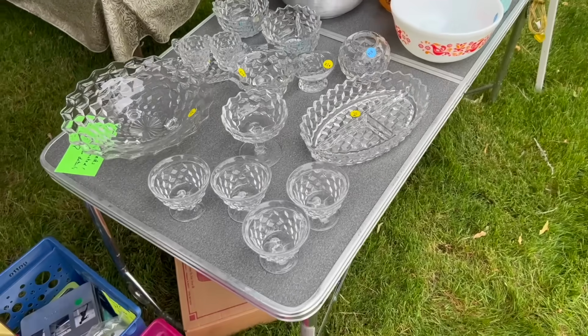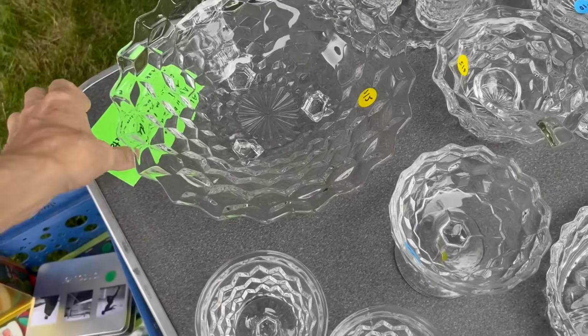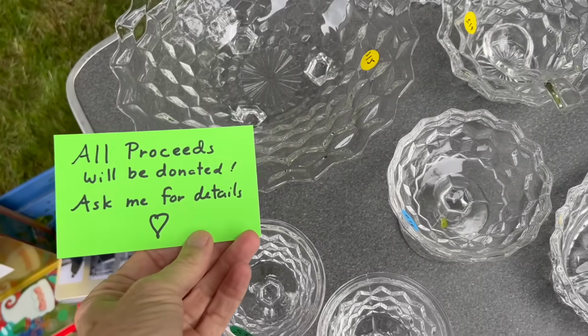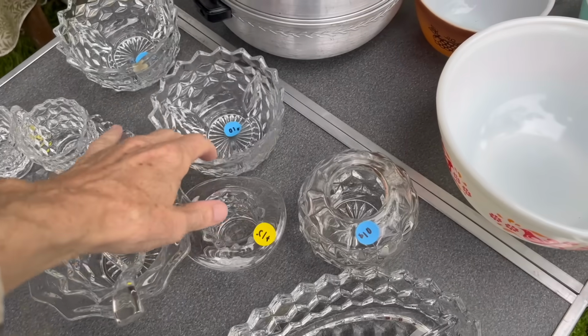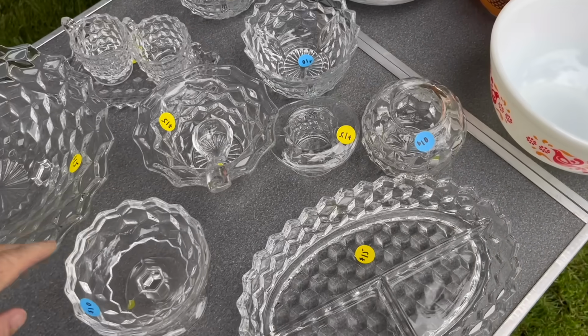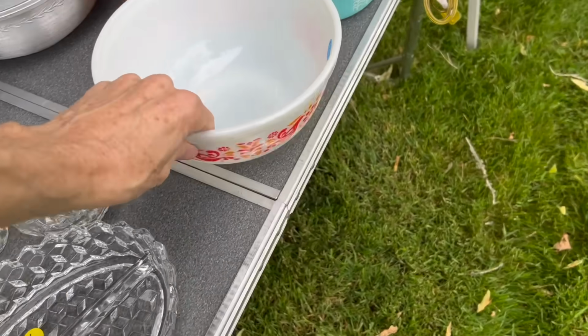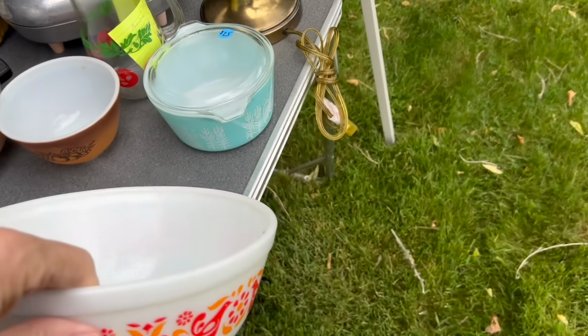Several pieces of Astoria American. $15 on the three-toed is not bad. Oh, they're donating the proceeds. That's nice. Icers. Those are a little harder to find. The top hat. Relish, mayonnaise, and spoon. $30 on the friendship bird. $25 on the butter print.